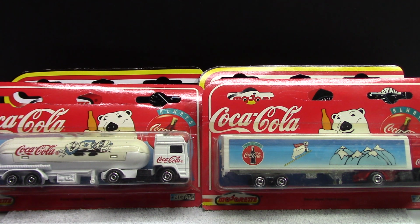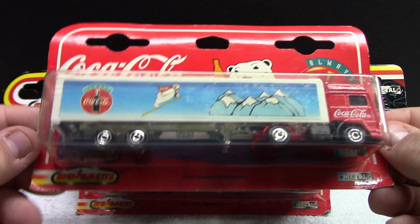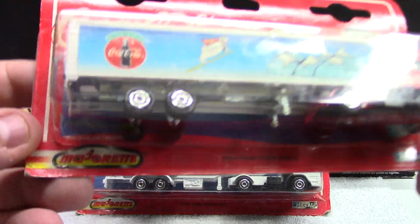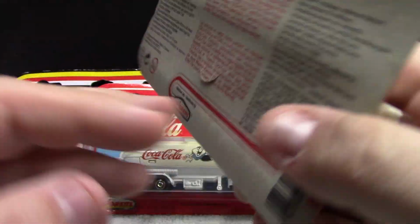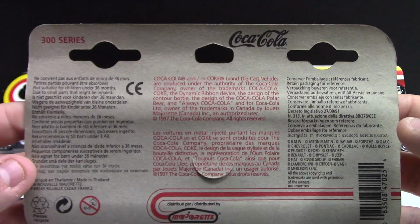We're going to check out some vintage, early 90s Majorette. Take a look at a few older models here. These are from Majorette. Nice brand. They've been around for quite some time. They make tons and tons of stuff.